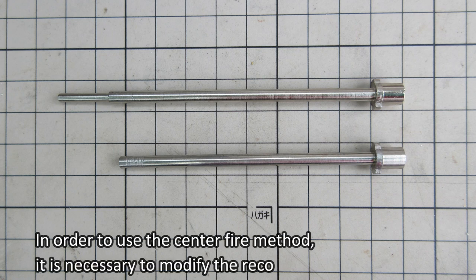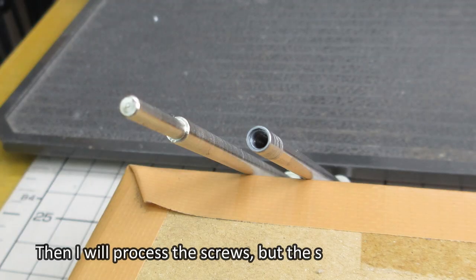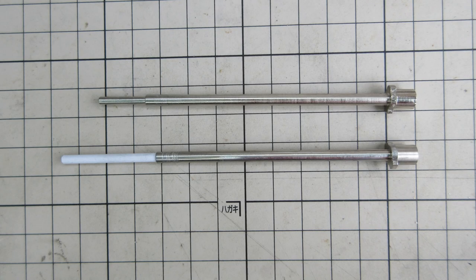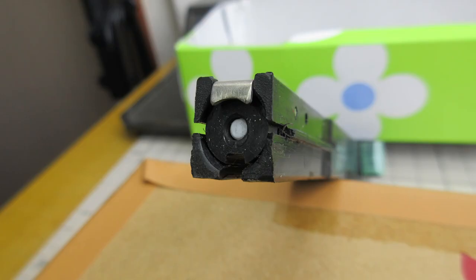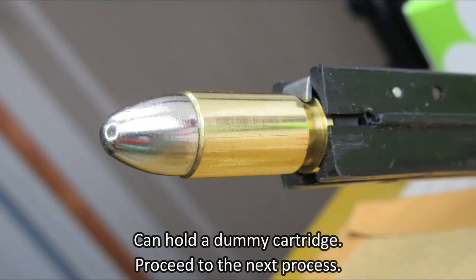In order to use the center fire method, it is necessary to modify the recoil spring guide as well. First, cut the tip. Then I will process the screws, but the size is M3. Next, make the firing pin out of ABS resin. Now everything is ready. Let's assemble it. Can hold a dummy cartridge. Proceed to the next process.